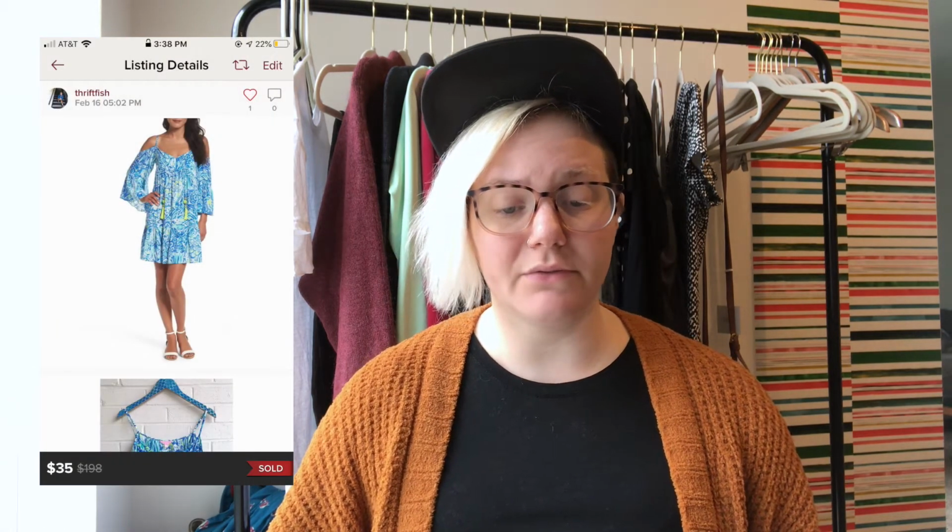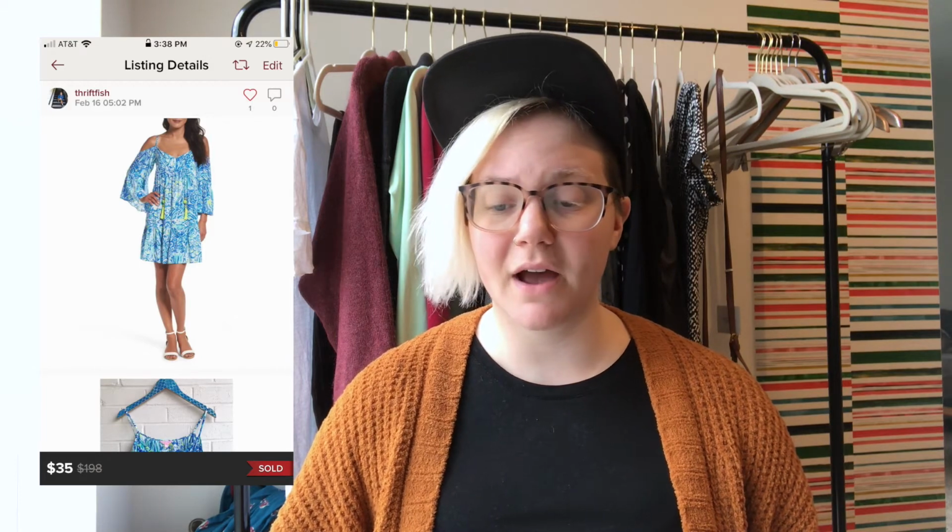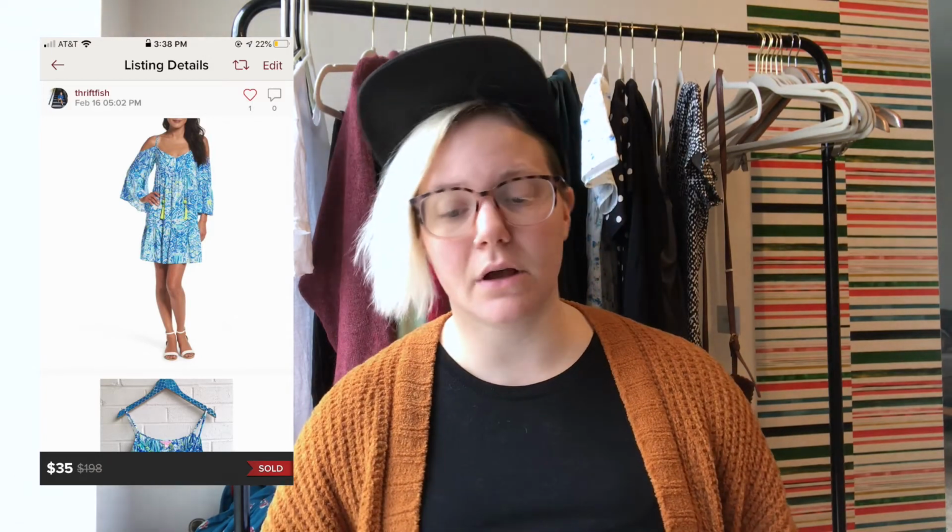The next item was a Lululemon Happy Yin Year hoodie. So this is just a zip-up hooded jacket. Sold for $30 and gave me an earnings of $21.88. The next item was a Lily Pulitzer dress. This was the Alana off-the-shoulder dress. It sold for $35 and gave me an earnings of $28.